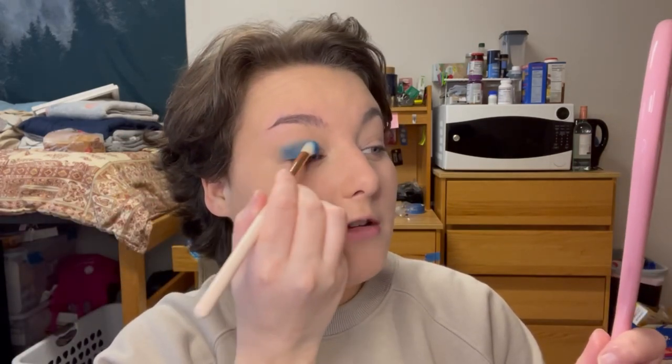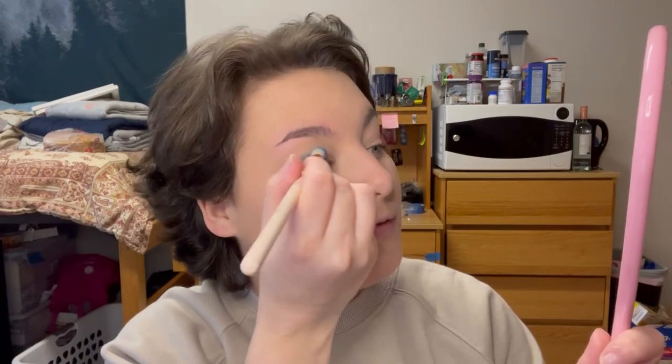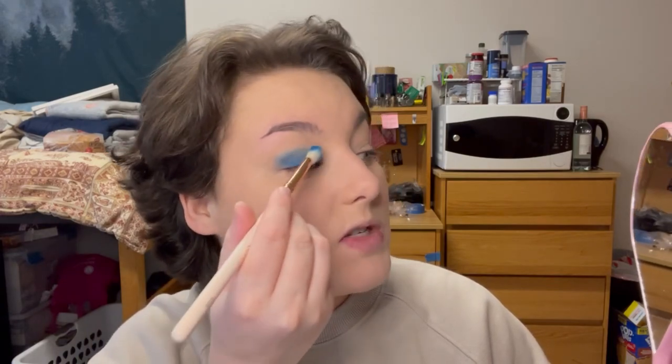Anyway, the complementary colors are red and green, which is why Christmas is so beautiful. Purple and yellow, actually, which occurs a lot in nature with a lot of flowers. They have purple petals and then a yellow in the middle. That looks really pretty. And then orange and blue look really good together. So if you're wearing a blue outfit, do orange makeup, it just looks good. Or if you're wearing blue makeup, you could do an orange outfit, it'll look pretty.